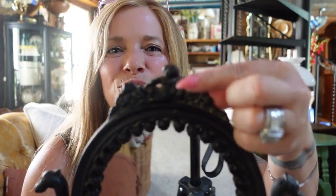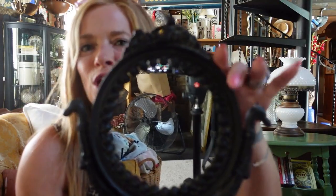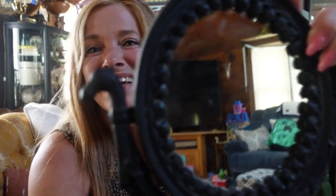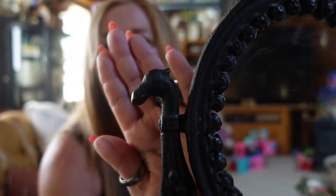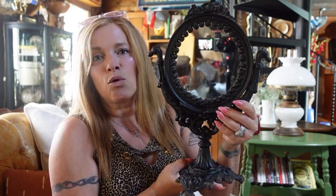I am going to save what I consider to be the best for last, and I am going to start with one of my most favorite items. This stunning Victorian cast iron swivel mirror is just absolutely amazing. This piece is super, super heavy. It features an adorable cherub laying amongst the roses on the top. The swivel pivot handles are shaped like dragons. Like, how cool is that? This wonderful piece dates back to the 1800s and is in impeccable condition for its age.